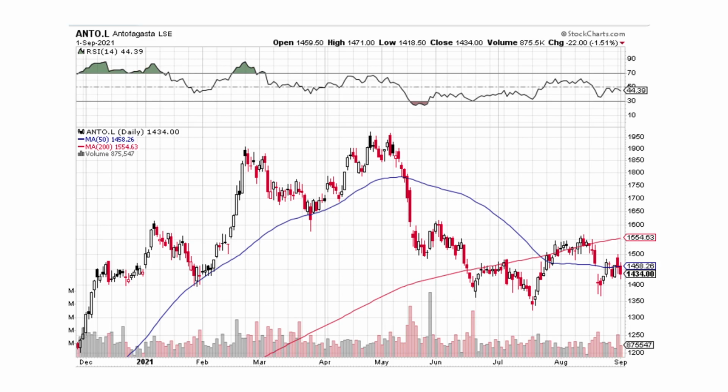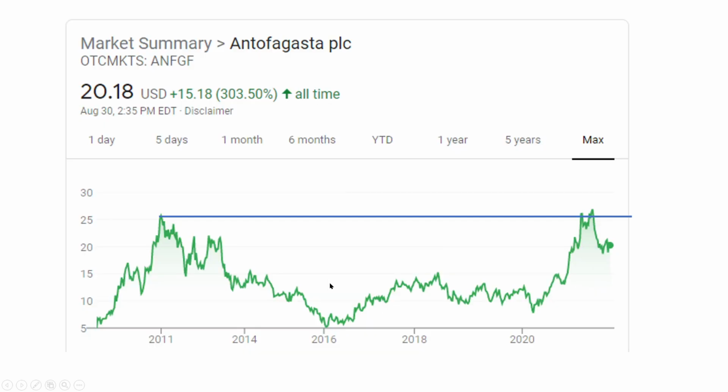Here's Antofagasta. Looking at it from the zoomed in picture, bullish engulfing. This thing is going to go higher, I think, very soon. There's a bearish engulfing here, but I think we're going to move on higher, maybe sideways to higher. Looking at the big picture view, this is called a lead-in, a cup and handle pattern. And it's at the bottom of the handle.